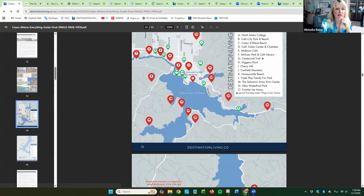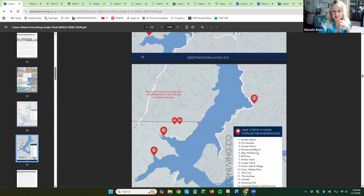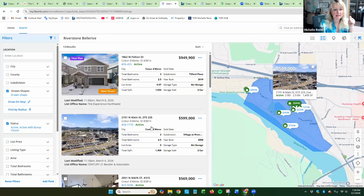What's two? Oh, the Garden District. Let's do, is it 4 Atlas? 4 is Riverstone and Bellerive. I know there's got to be listings in there at the moment. It's winter months, so there's not as many listings in the winter as there is in spring and summer for sure. But spring's right around the corner.